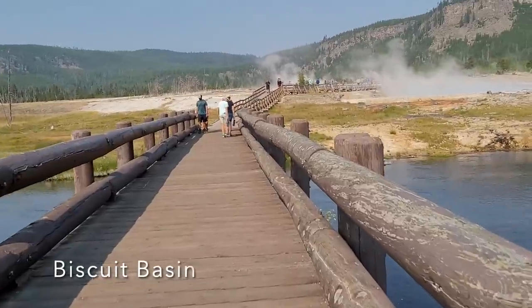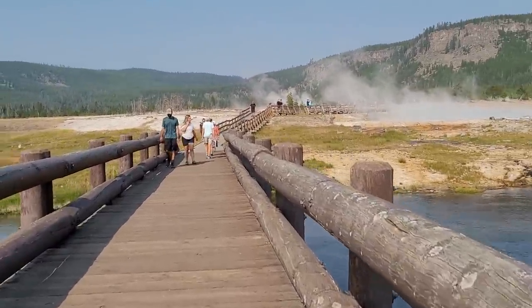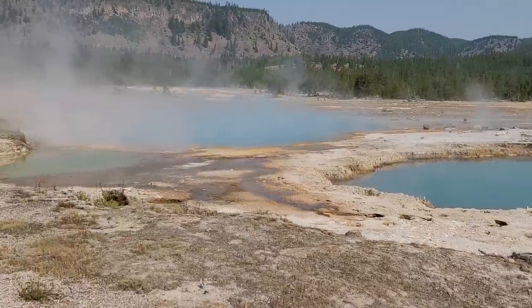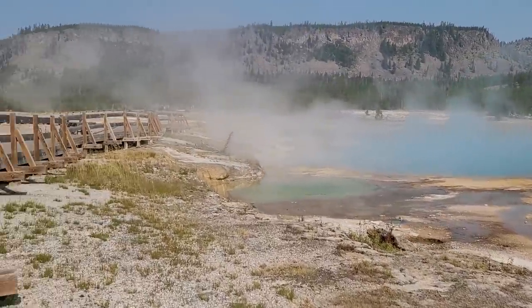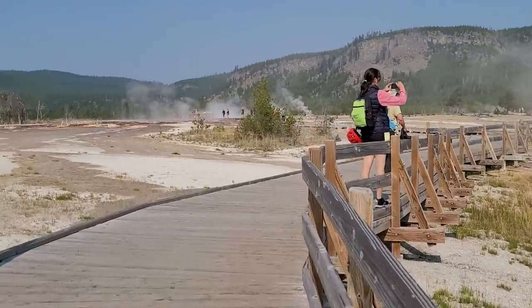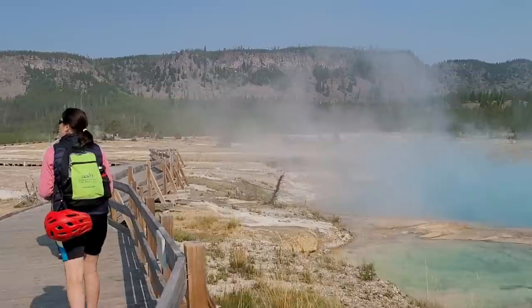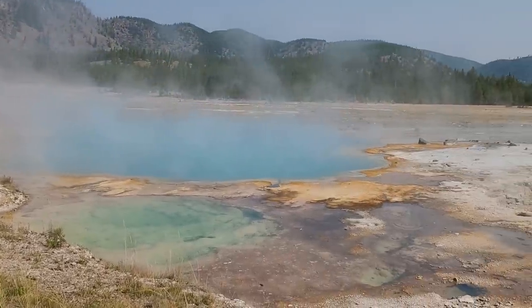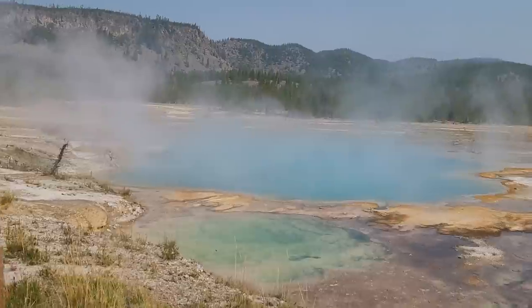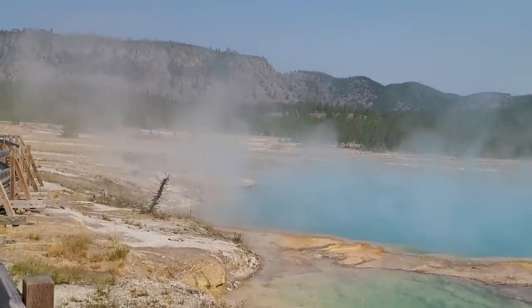Biscuit Basin, and I believe there is a waterfall around here somewhere. Let's see if I can find it. It's so beautiful out here. Beautiful. You get a better view of the pools up here. Yellowstone is one big boiling pot.